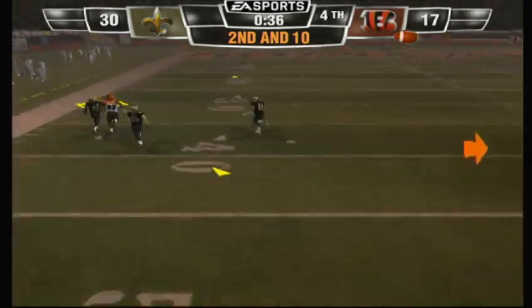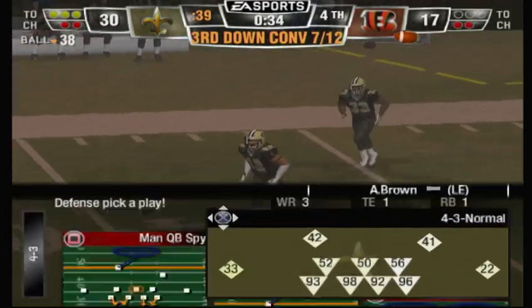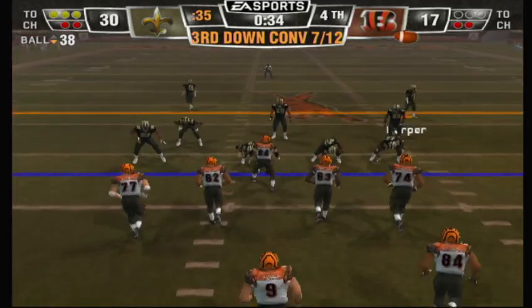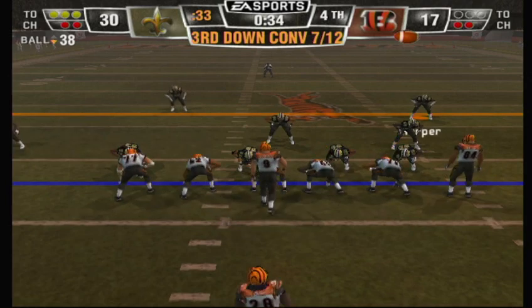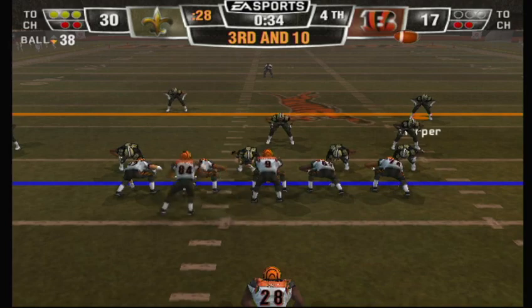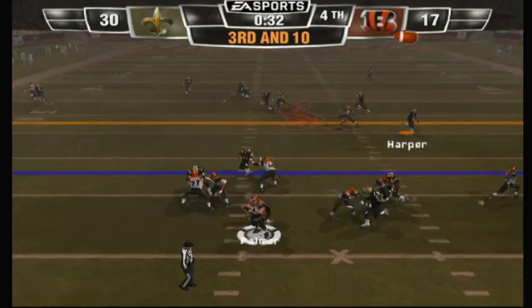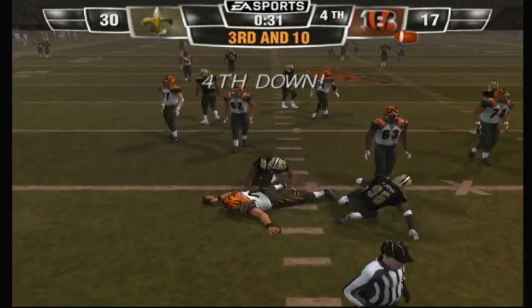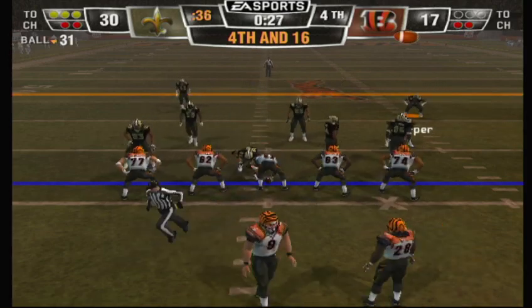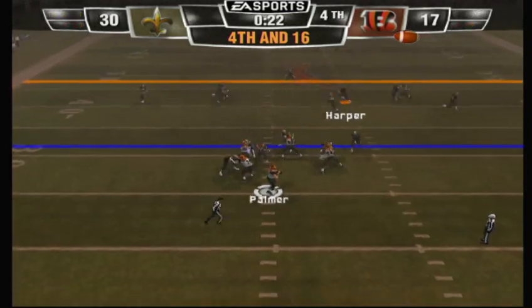Going deep toward the left sideline. Simpson was his intended target. The intended receiver on the play. Third and 10. Ball on the 38-yard line. Under heavy pressure. And he's sacked. It's one of the toughest things about getting blitzed, that everyone has to execute their block perfectly. It's one-on-one blocking. One guy misses a block, and your quarterback's sacked.